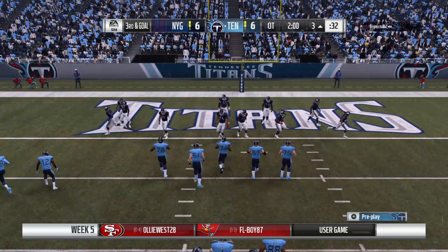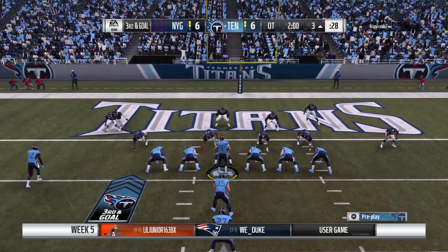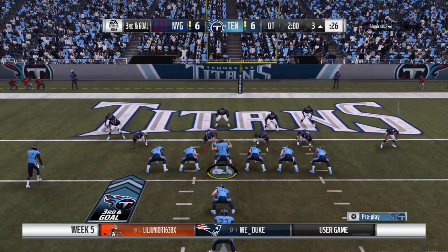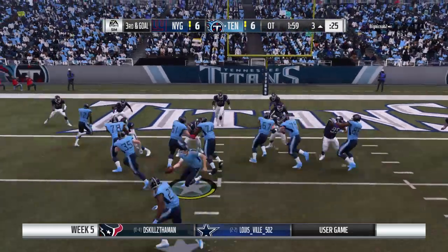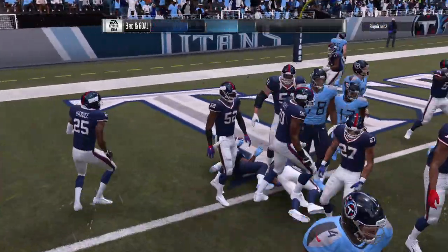Another chance to maybe end it right here. This is 3rd and goal. They'll try to punch it in with Fournette. And he's into the end zone for the touchdown.